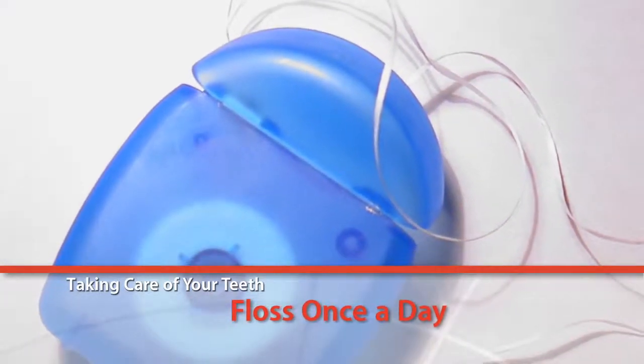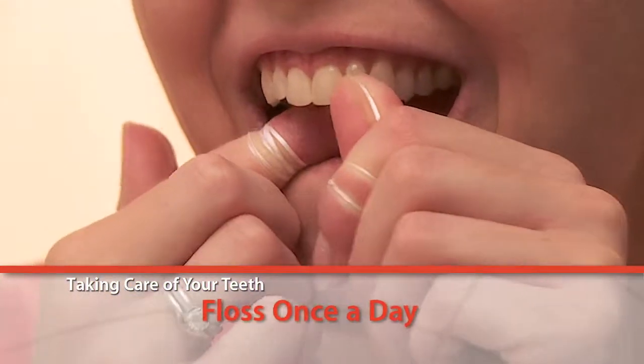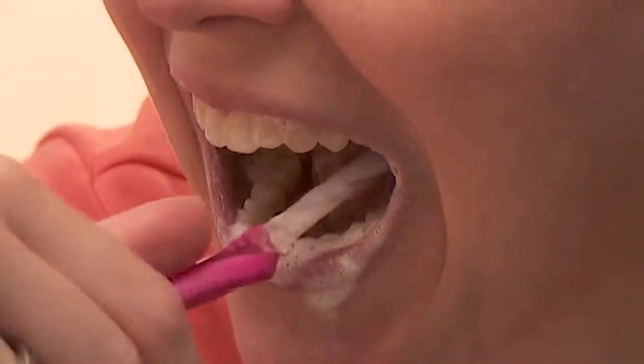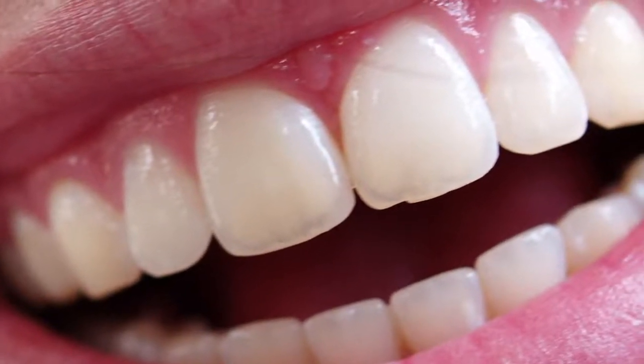Next, it's the flossing. I know not everyone does that. The American Dental Association recommends flossing at least once a day. Brushing alone can't reach the areas between your teeth. A simple flossing clears away the plaque before it can cause any damage.